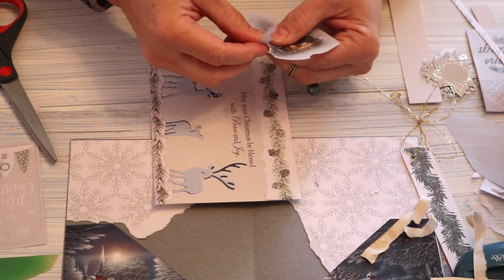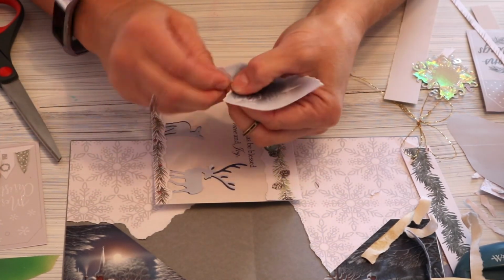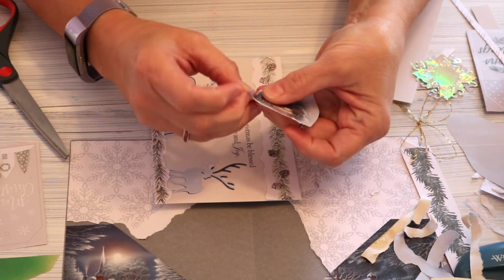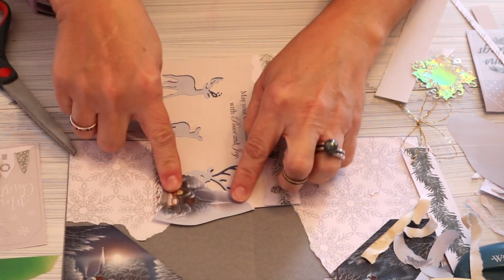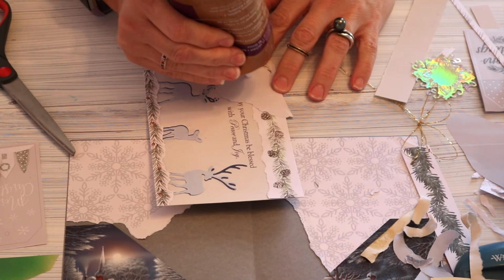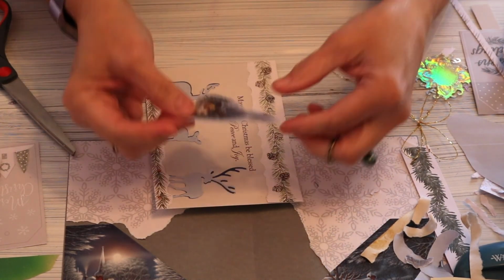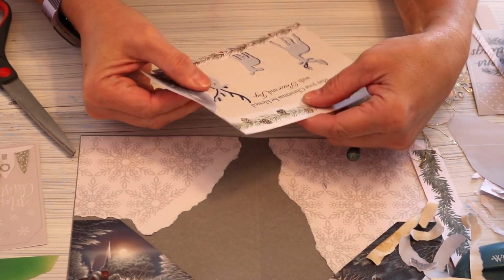This that I'm holding here is a picture from the envelope that I used to create the deer. There's this little church surrounded by trees and snow and all that good stuff. I thought it was so pretty, and I wanted to use it. So I'm going to go ahead and cover part of this one deer with it, and that'll just add a little color to this side of the card.